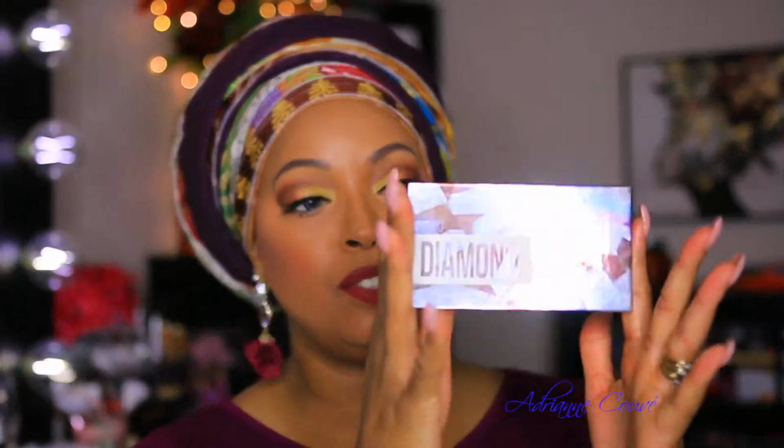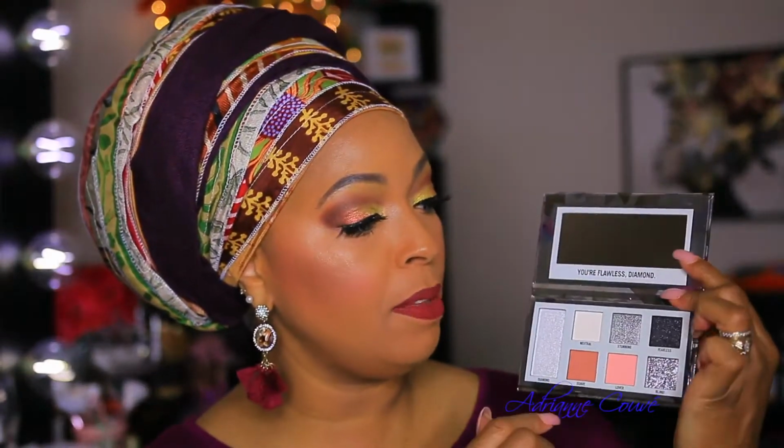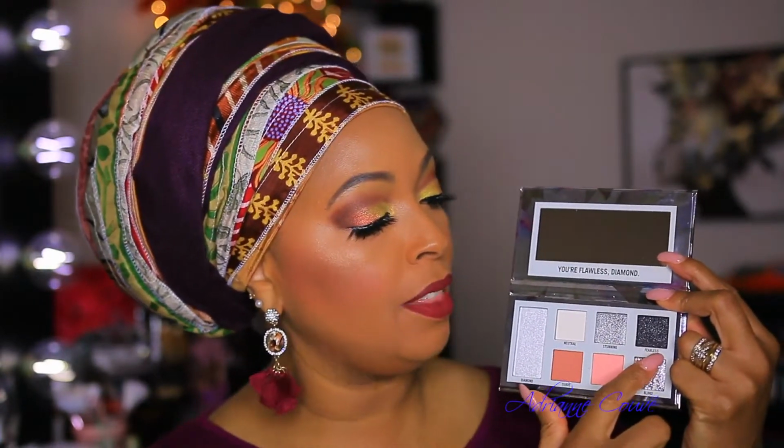And the next palette is the Diamond palette for the month of April. And I like this outer packaging. It's so shimmery and reflective. It's probably pretty annoying to you, so I am sorry for doing that and bouncing the reflection off the ring light. But this is what that palette looks like. And looking at this palette, this will definitely be a challenge for me because the darkest shade, make sure I get my pinky finger down so I don't dig the shade out of the palette.